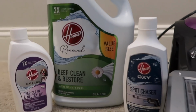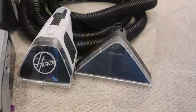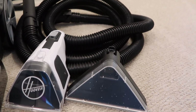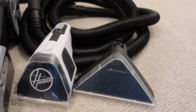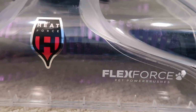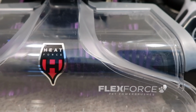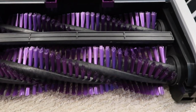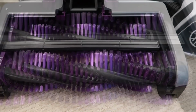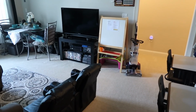Y'all, oh my gosh, I'm just going to let y'all see what this machine can do. Now, I'm showing you everything that comes with the vacuum. Those are the attachments that you usually use for steps. I don't have steps in my apartment, so I won't be using those in this video. And it has the Flex Force brushes. Y'all, look at these brushes. Don't they look strong? Number one, they're purple. That's my favorite color. But they look like they are going to brush up the dirt right out of everything.